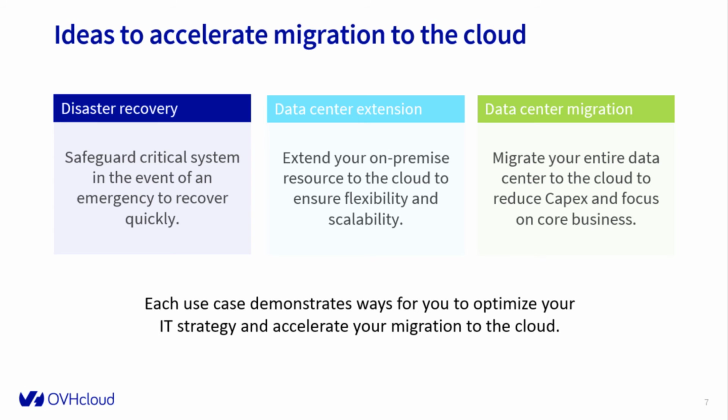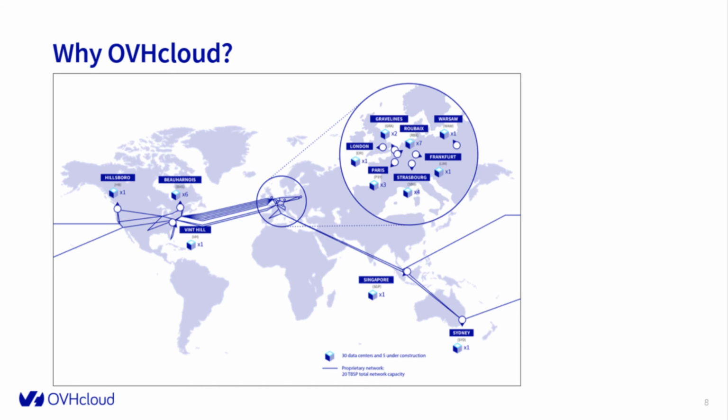Before we move on to demonstrate OVH Cloud's automation and tool sets, we've got to ask, why OVH Cloud? We're a global cloud provider specializing in delivering industry-leading performance and cost-effective solutions to better manage, secure, and scale data. We offer cloud services in 30 data centers globally. We own our own high-quality global network, committed to the highest security standards.